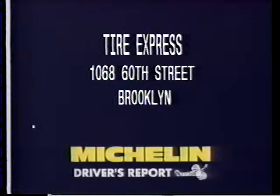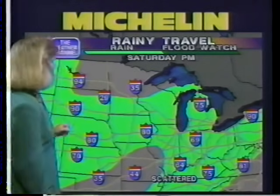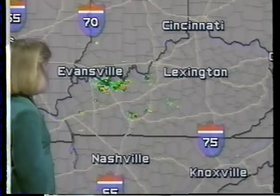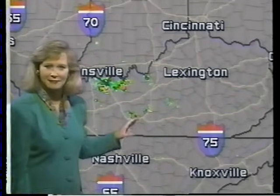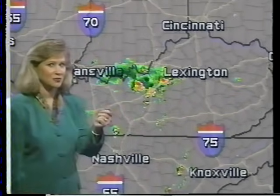And now it's time for the Michelin Drivers Report, brought to you by Michelin and your participating Michelin dealers. Thanks for joining us. This is the area we're watching closely for strong and severe storms. They're popping now in Kentucky. Let's move in for a closer look in Metcalfe County. A close-up radar picture will show you that a warning is in effect, and it doesn't look very impressive on the radar picture, but again, Metcalfe County, we are scrolling the information for you on your screen.